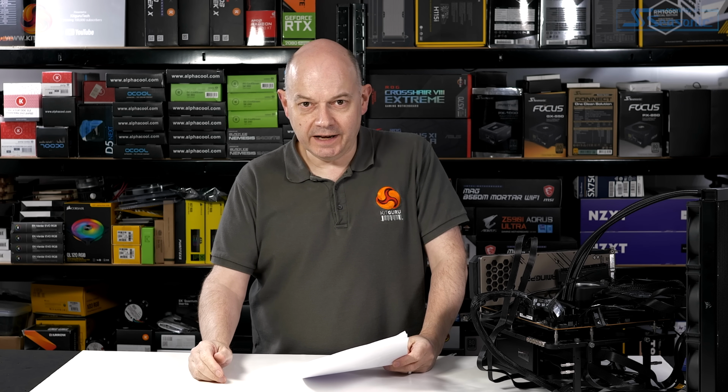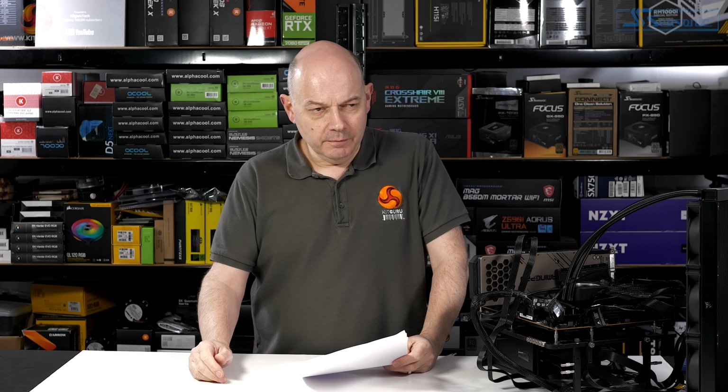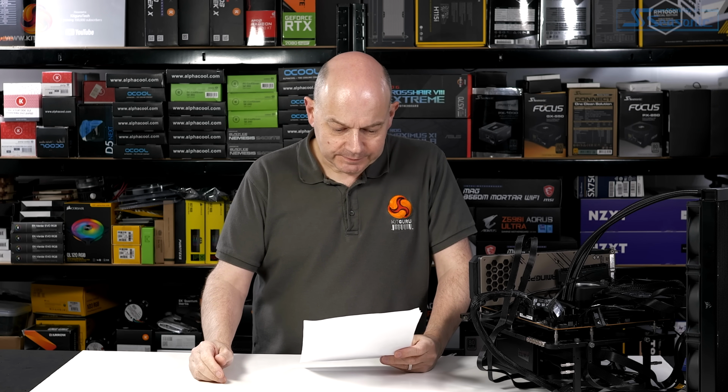Intel's finally moved on from their 14 nanometer process. Whether you call this thing 10 nanometer SuperFin or Intel 7, it's no longer 14 nanometer on the desktop, so big whoops and hurrah for that.